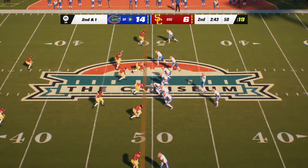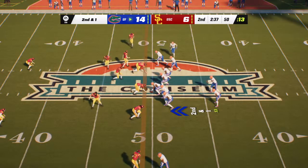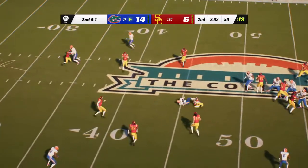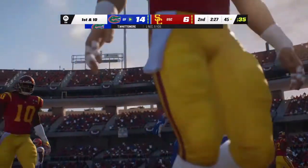Here's 2nd and a yard. From the midfield stripe, they'll look to throw. He's got a man complete. It's Amari Cooper, and he'll be taken down, but not before they work this to the 45.